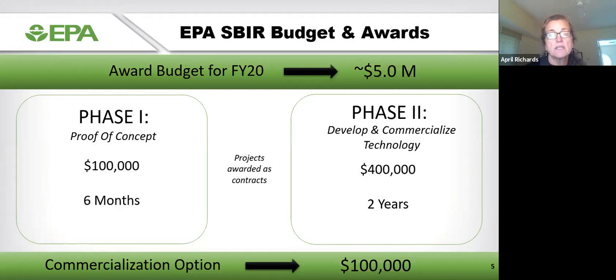And phase 1 is kind of like, give us your good ideas and let's see if you can prove them out. There's a little bit of money and a little bit of time, and show us what you can do. Does this really have potential for a phase 2 investment? And then those that are successful can apply for phase 2. And that is to develop and commercialize the technology. I wouldn't say that phase 2 projects always get to commercialization. Ideally, we'd love that, but that doesn't always happen. But we're looking to move it as close to that, down that continuum as we can.